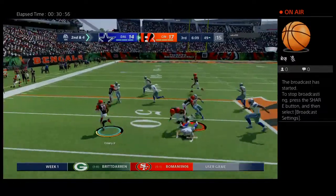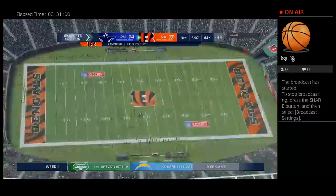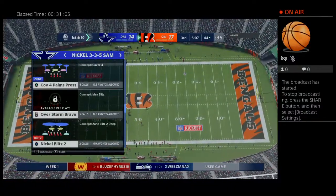From the shotgun now, here's an inside give. And he'll go down inside the 45 before going out of bounds. A gain of 5, good enough for the first down.